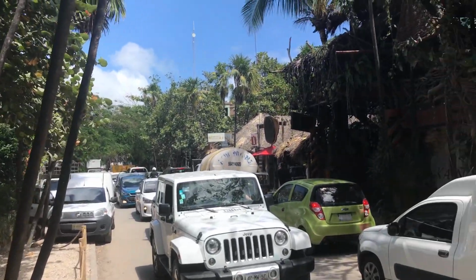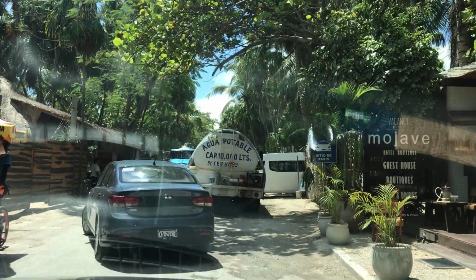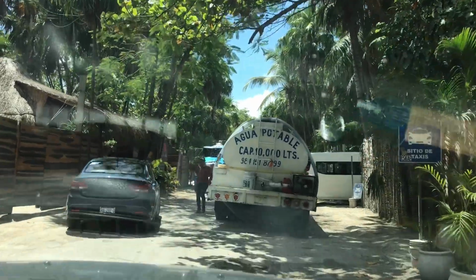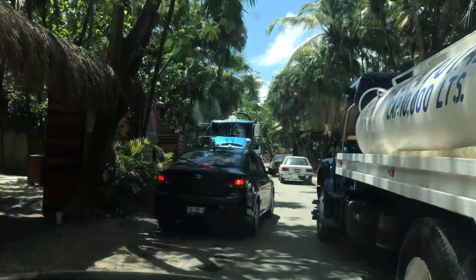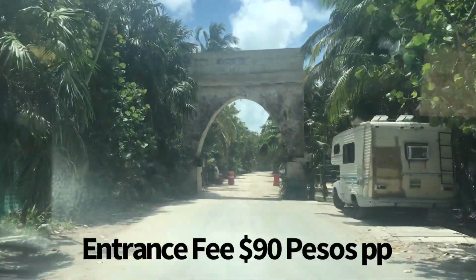We are in high season, but look at this. Traffic at an absolute standstill. We've been here about 20 minutes. People are starting to lose their tempers. It actually took a long time for the horns. Oh dear, we've got movement. It took us 45 minutes to travel down the beach road in Tulum.